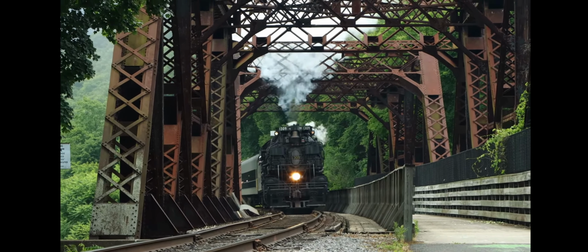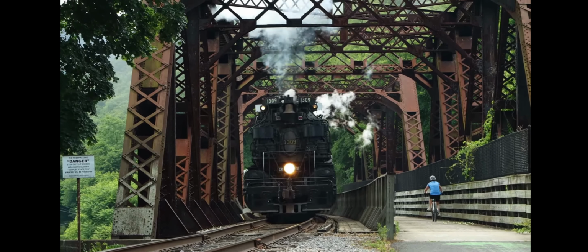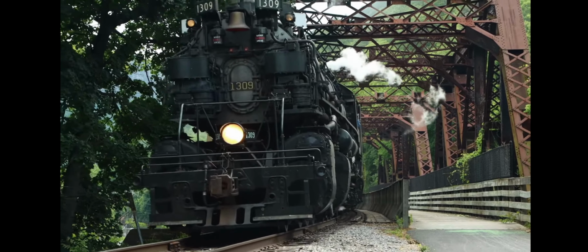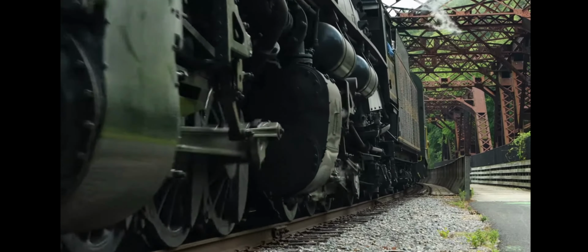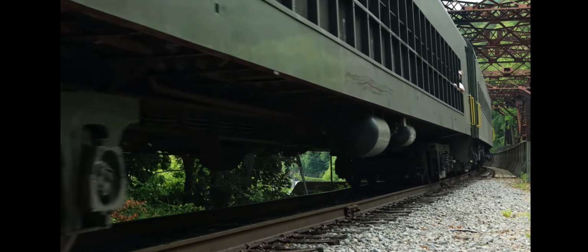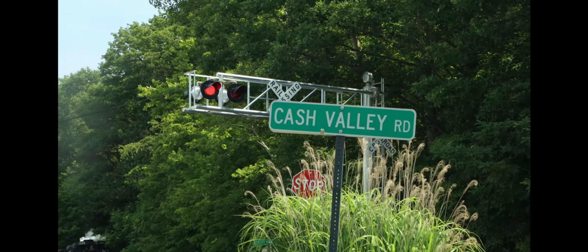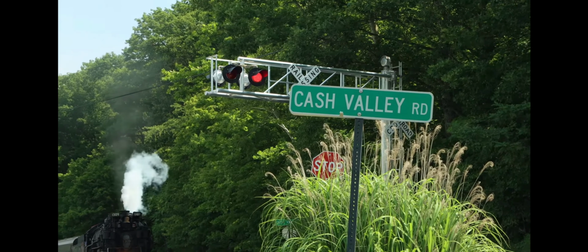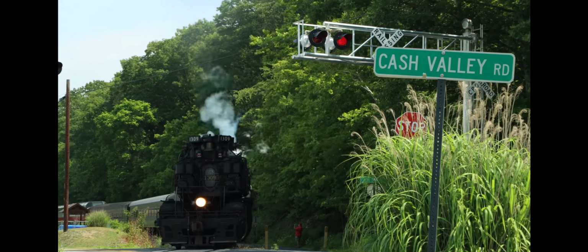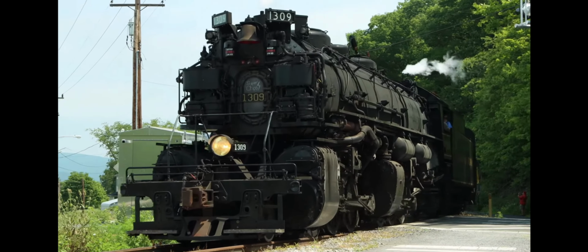She later became preserved and cosmetically restored in 1972 and was kept at the Baltimore and Ohio Railroad Museum until being bought by the Western Maryland Scenic Railroad in 2014 for restoration. After a six-year restoration, 1309 became the largest operating steam locomotive on the East Coast. She was completed in 2020 and has since seen operation on the Western Maryland Scenic trackage.